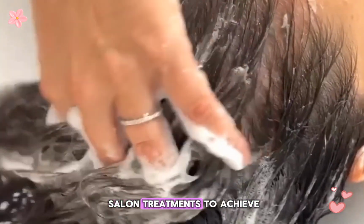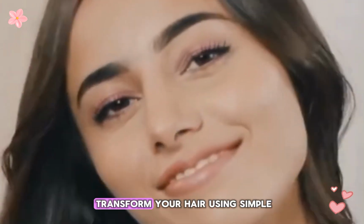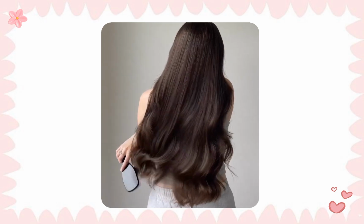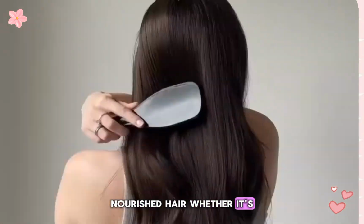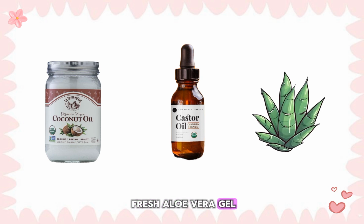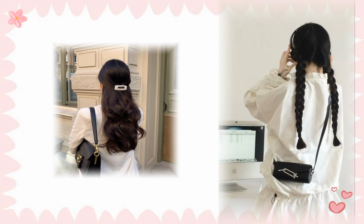Now, let's talk hair. You don't need expensive salon treatments to achieve soft, silky strands. In fact, you can transform your hair using simple, budget-friendly tricks with things you probably already have at home. First up, oiling. This is the ultimate secret to healthy, nourished hair. Whether it's coconut oil, castor oil, or even fresh aloe vera gel, massaging it into your scalp and letting it sit for an hour works wonders. It deeply hydrates, strengthens, and promotes hair growth, all without breaking the bank.